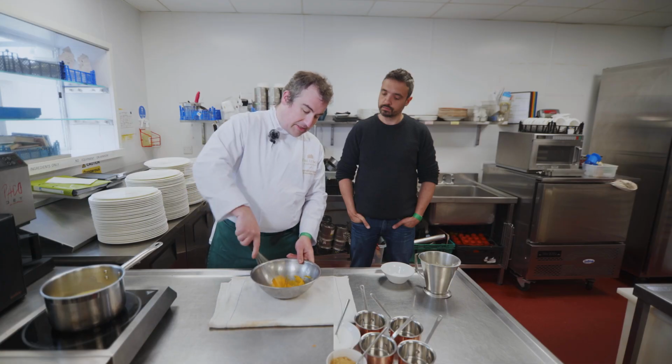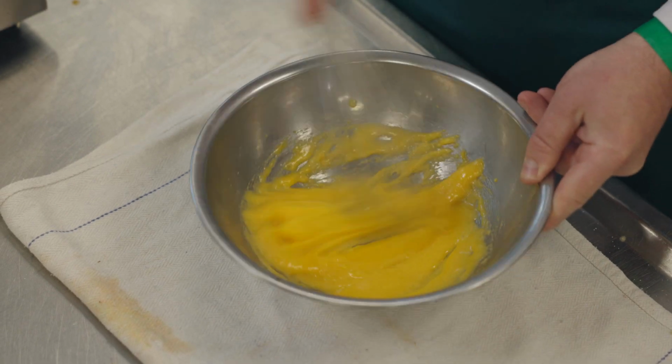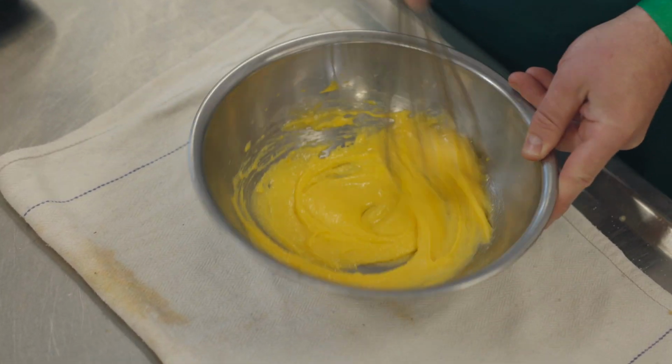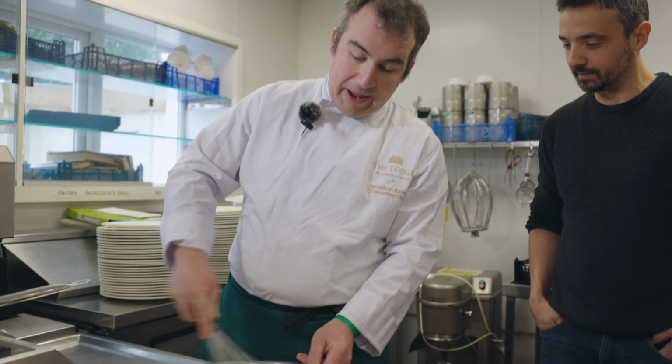Really what a brulee is, it's just a baked custard, you know. Yeah, well, you'll see that when it's finished. We finish it off with the sugar. So you just want to whisk that until it slightly starts to turn pale, you know.